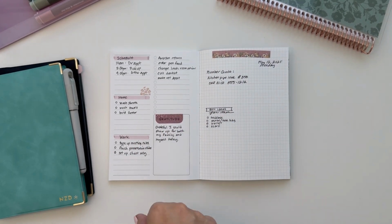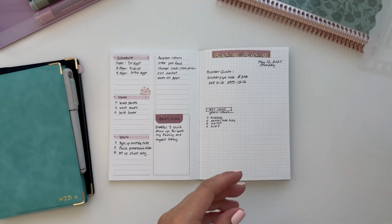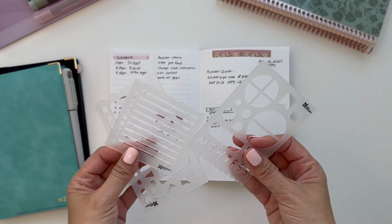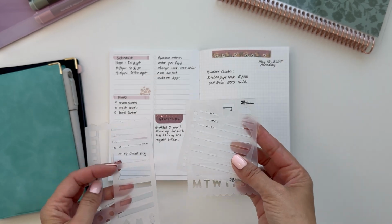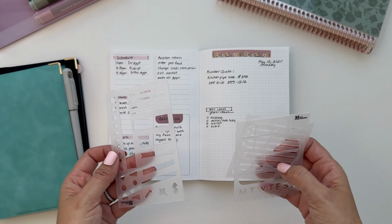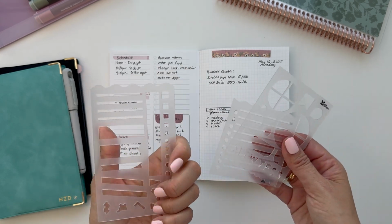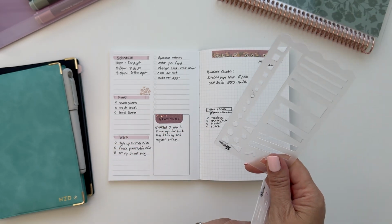And I'm getting into stencils. Let me see, where did I put those? I have everything here. Oh, the stencil kit from Erin Condren, which has been so great. And I realized that these two small pieces fit in that new folio pocket insert. I'll go over that later. I think I showed you guys, I can't remember. But yeah, I've been using the circles on this one.